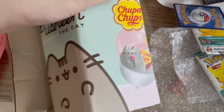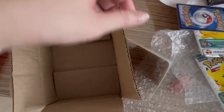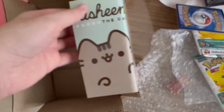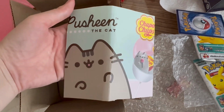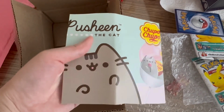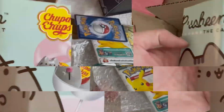By the way, the seller used a very cute wrapper. Chupa Chups pushing the cat to act as the cardboard protection for the card. It's cute. Now let's fast forward again to present time.